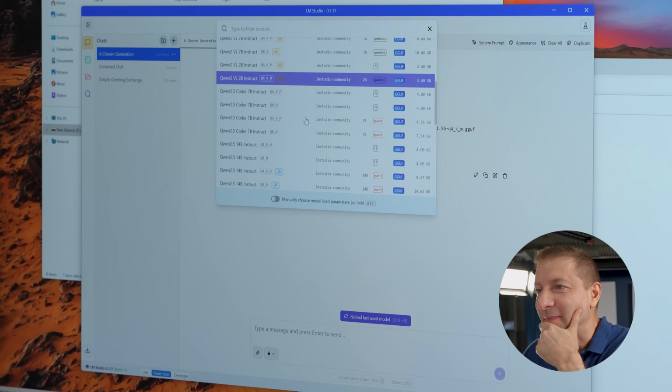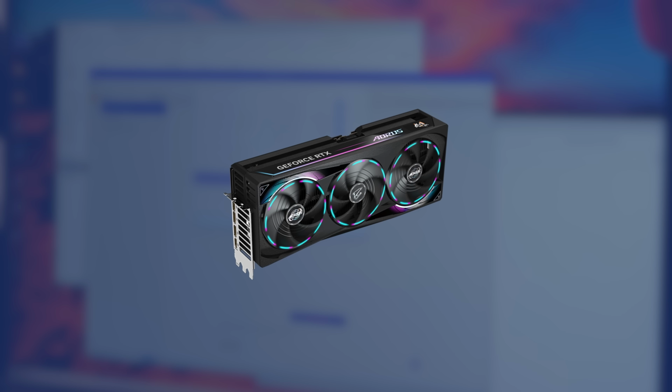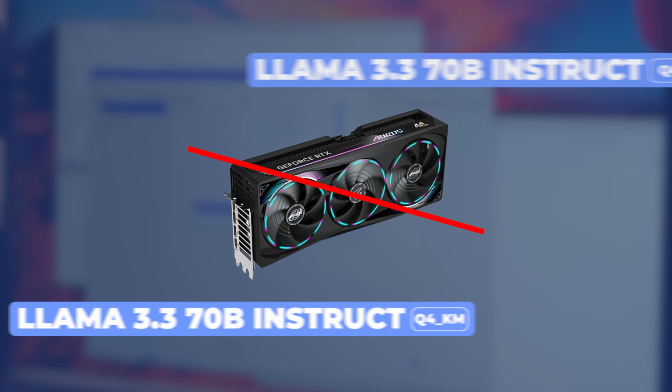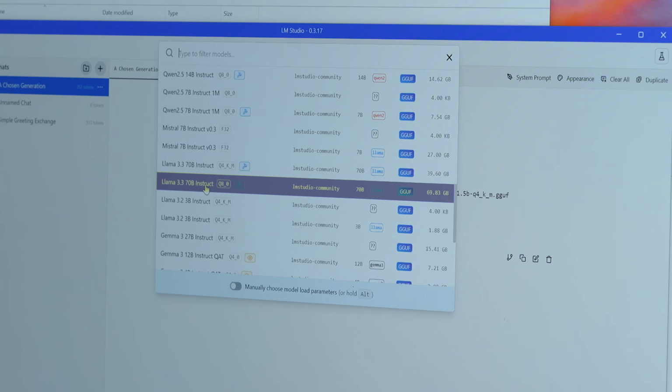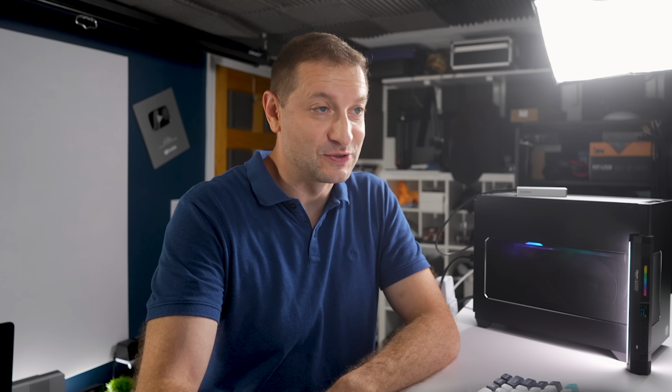Let's actually pick a model that's kind of useful and also something that can't run on smaller GPUs. Even the 5090 won't be able to run a model like a 70 billion parameter one. Here we go. Llama 3.3 70 billion instruct, and this is the Q8. So yeah, it's 70 gigabytes in size.